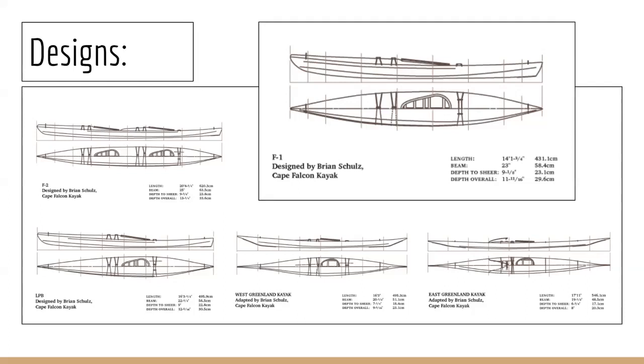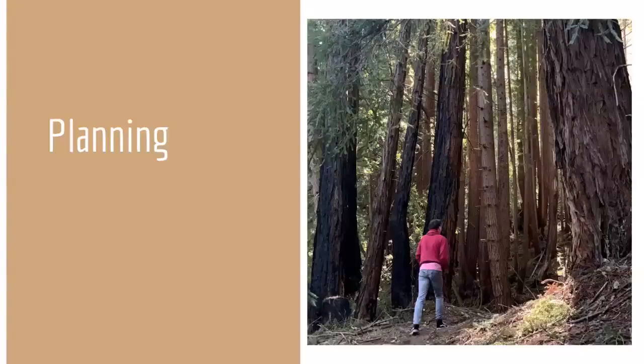Cape Falcon's video courses are set up with a free prep course, a $200 building course, and then you pay $75 for whichever set of plans you choose to build. Once I'd purchased the Cape Falcon video courses, I began to look into nearby workspaces that would not only have the space required to build a 14.5-foot kayak, but also be able to supply me with the tools and expertise I'd need in order to complete the build.